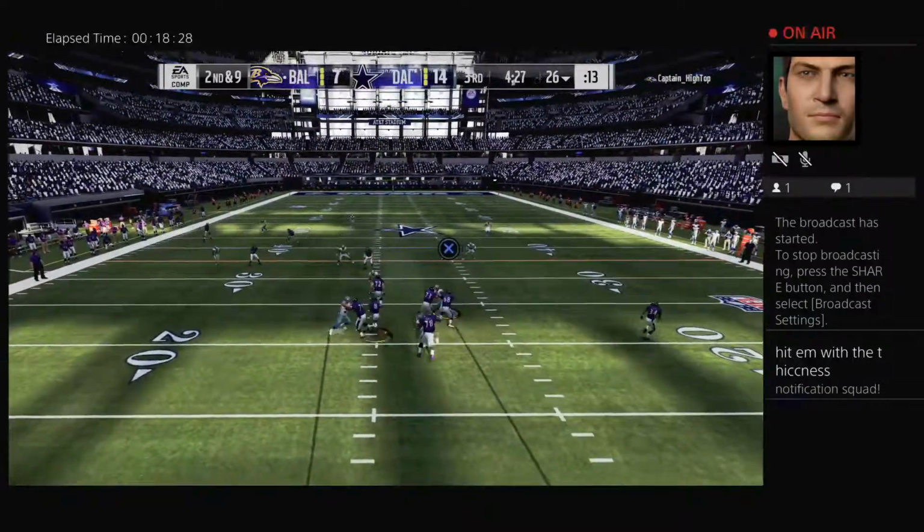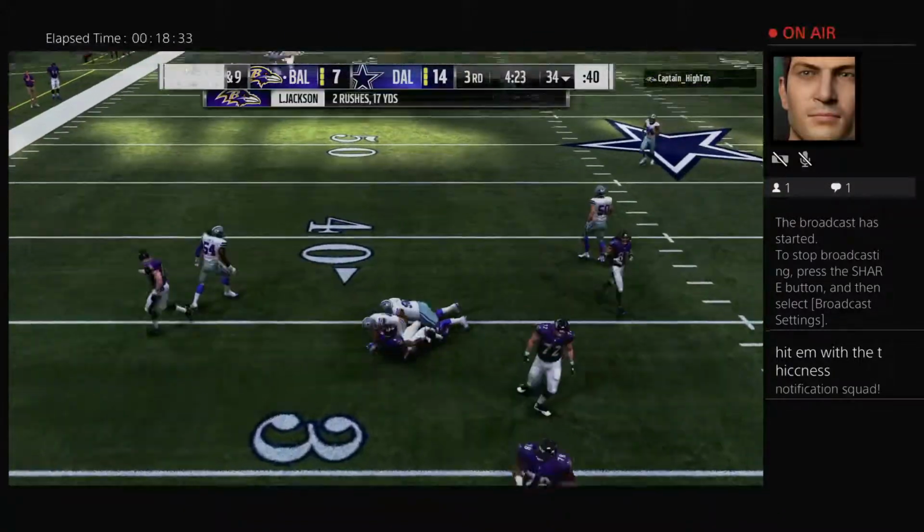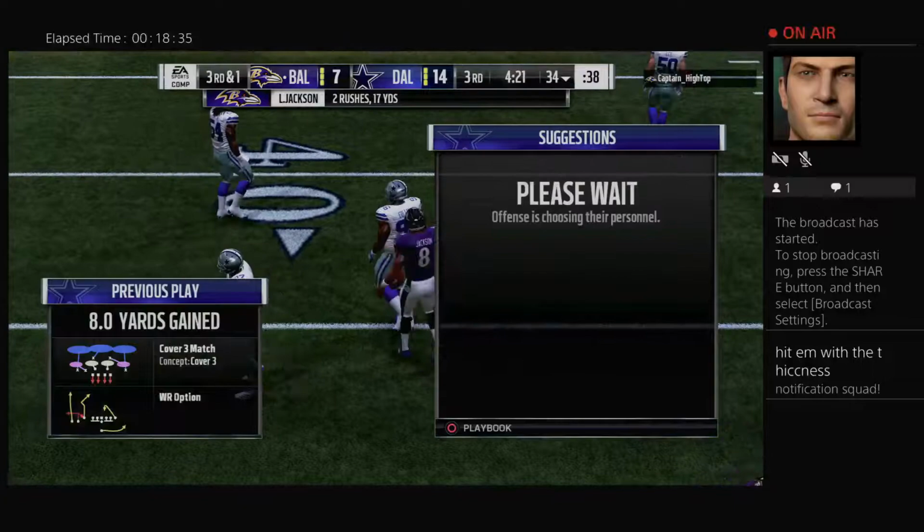Here's Jackson looking to throw on second down. He turned that into a nice gain. Gets him 8 yards closer for third down.